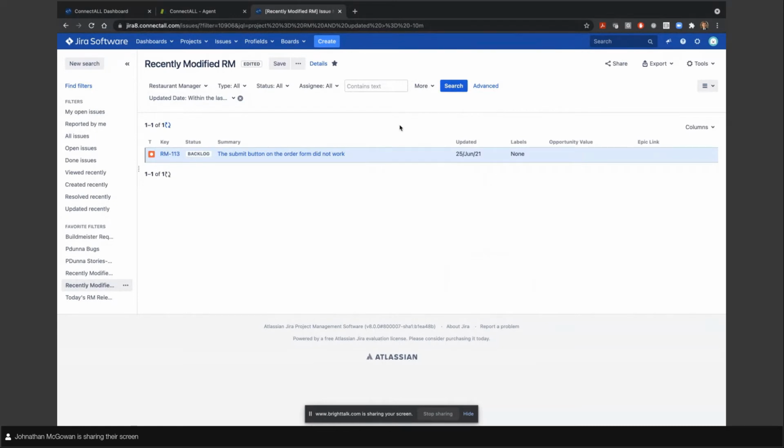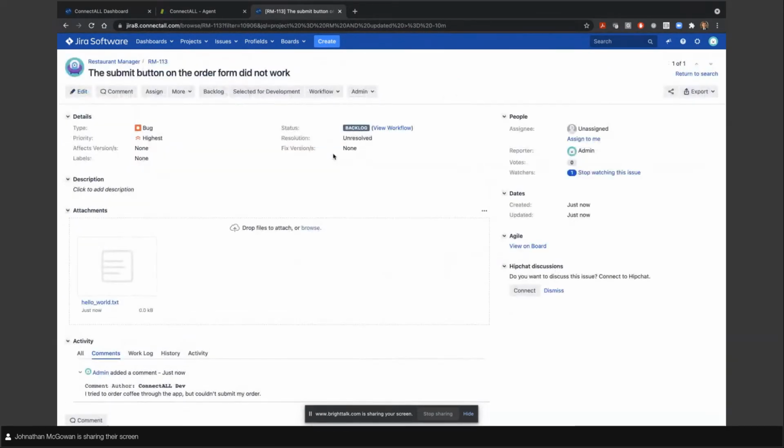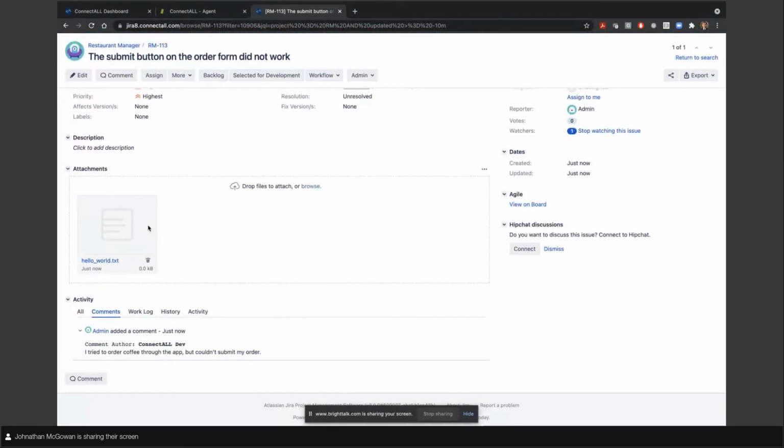So now we can go ahead and see in Jira, if we take a look at this issue, we can see some of the details from that incident. Of course, I've got the title of that incident so that my development team working over here has an idea of what the problem is at the high level. I can see that my priority was set to the highest, so whoever submitted this thinks it's a very high priority issue. They want to order this coffee ASAP, and so they want to get that resolved. And then we can see as well the attachment and then that original comment that was made over here.